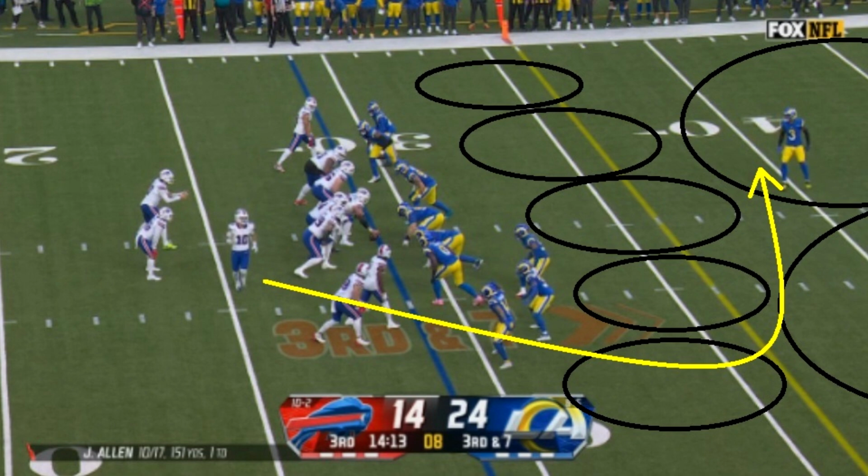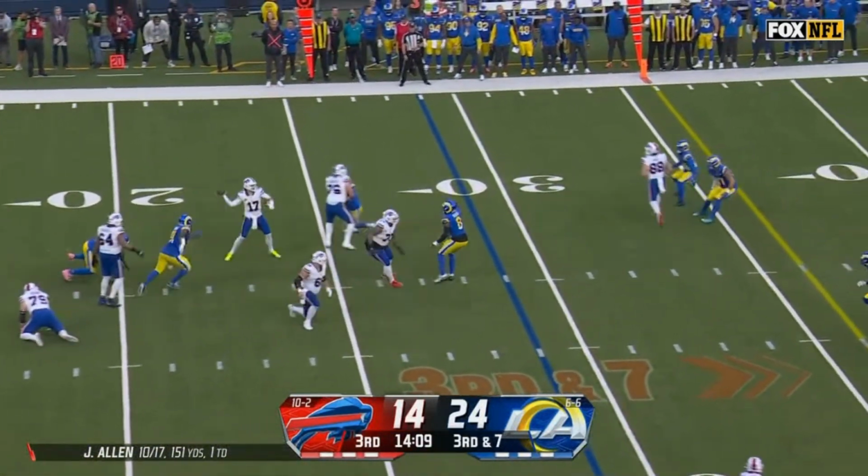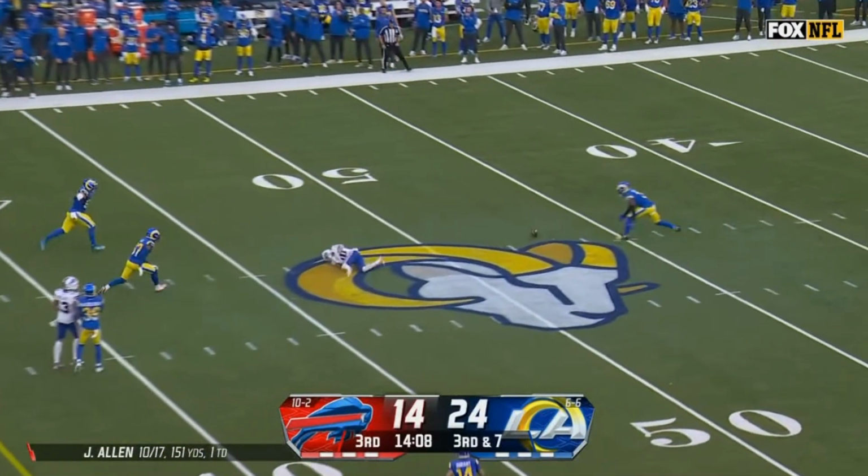This one, for example, Khalil Shakir starts off as though he's going towards the offense's right, but then goes back over the middle. Allen takes the snap. He scans the field. Has to navigate pressure, but throwing a bit off balance just because that's how he was shifting. But there is a window. Quite frankly, this is one you expect Josh Allen to hit on a 3rd down and 7, and here he just doesn't quite hit it.